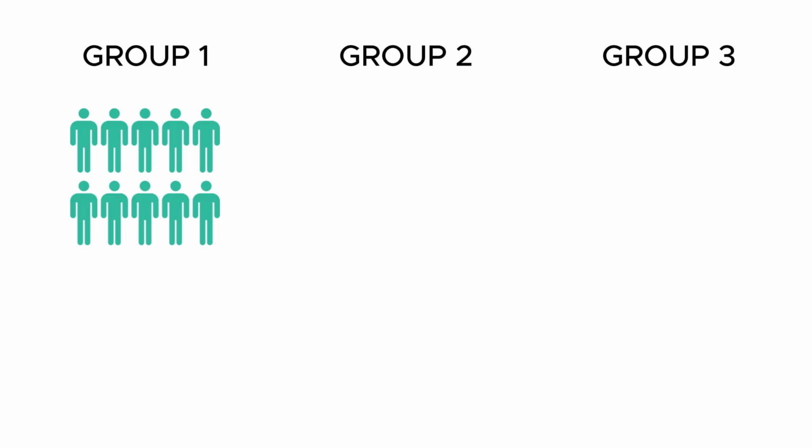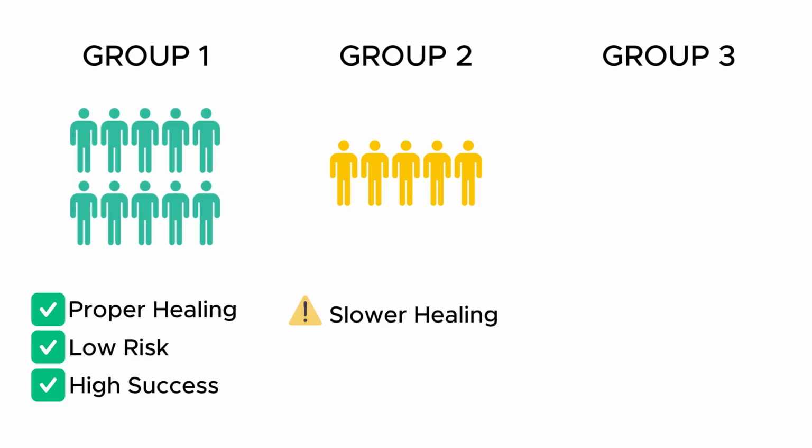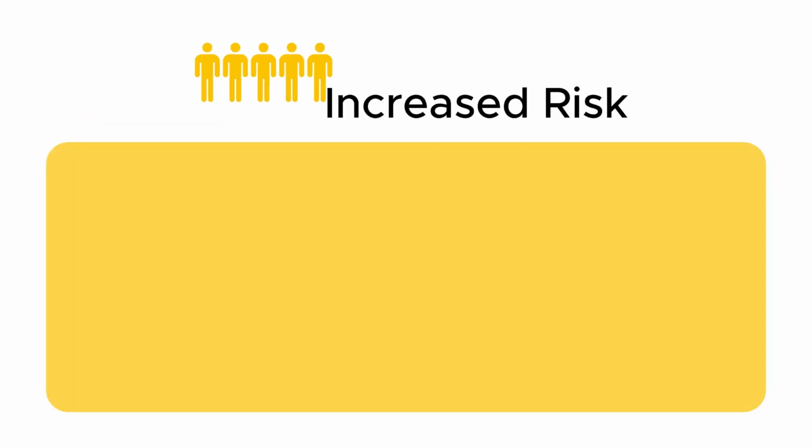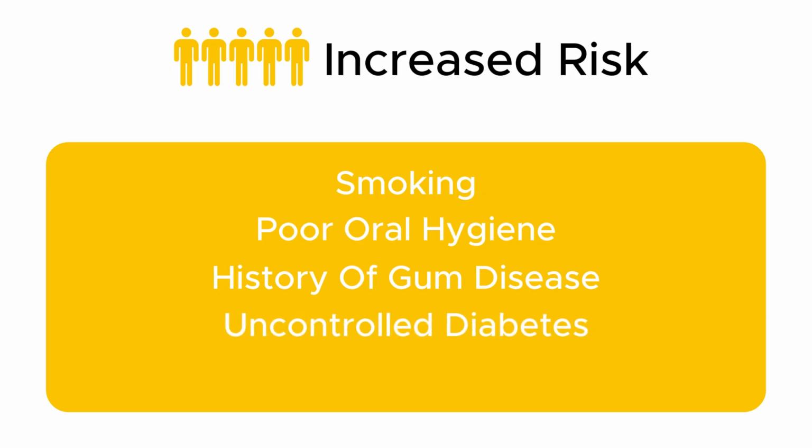Whether an implant is suitable in the first place depends heavily on the patient's condition. Think of it as 3 different groups. The first group includes people who are good candidates for dental implants. Their body is able to heal properly, the risks are low, and the chances of long-term success are high. The second group is much more nuanced. These patients can still have implants, but the treatment becomes less predictable and the chances of complications increase. Things like smoking, poor oral hygiene, a history of gum disease, uncontrolled diabetes, or insufficient bone all fall into this group.